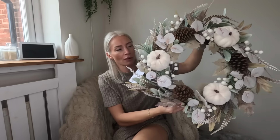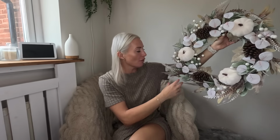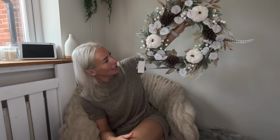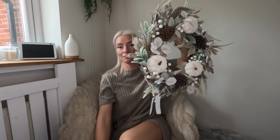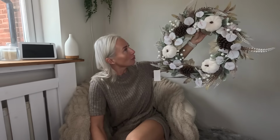So this year I picked up this beauty. I think this is one of the nicest wreaths I've seen in a while, fall wise. Now I was trying to avoid getting anything like pumpkins on because I thought that I could use it in the spring and stuff, but I just couldn't resist. This was just £16, which I think is actually really reasonable for a wreath of that size. It's quite big, as you can see, and I just thought it was so beautiful. I really loved it. We've got a white front door, so I think that'll go lovely. So yeah, I picked that up from Primark, £16.